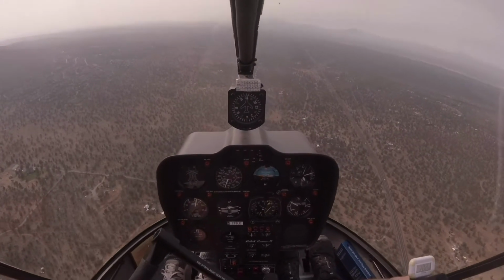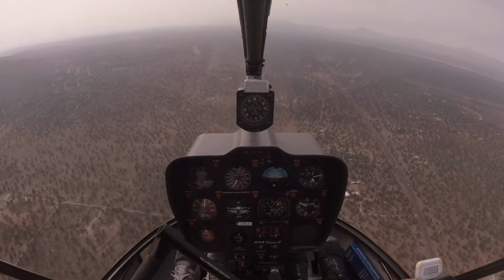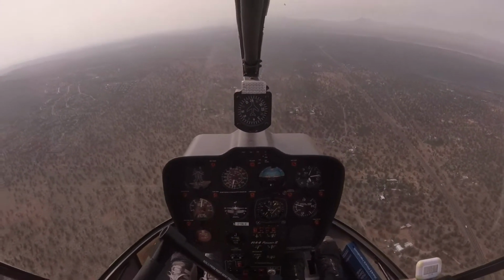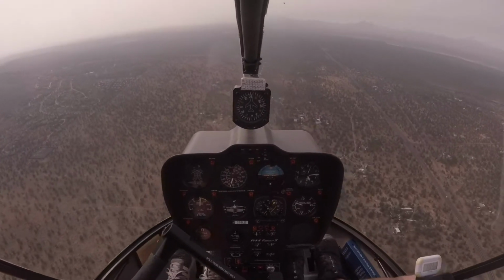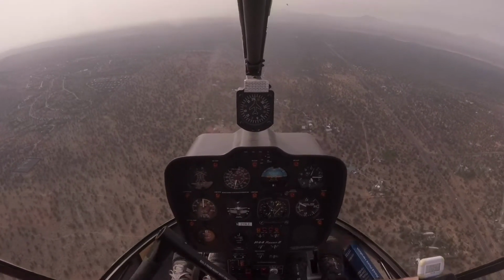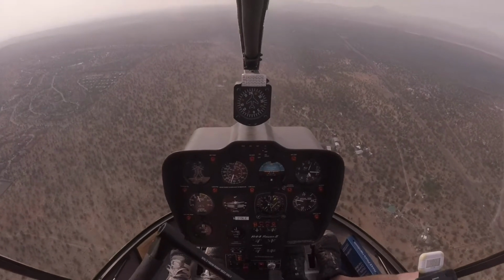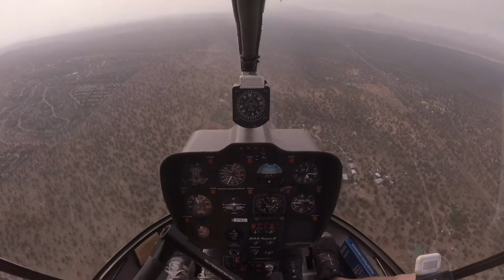So I'm kind of on the wrong side. We're probably going to come in from that side. But, oh well, we'll get over there eventually. I'm going to avoid overflying these obviously wealthy people. And I'm going to stop climbing. There we go.